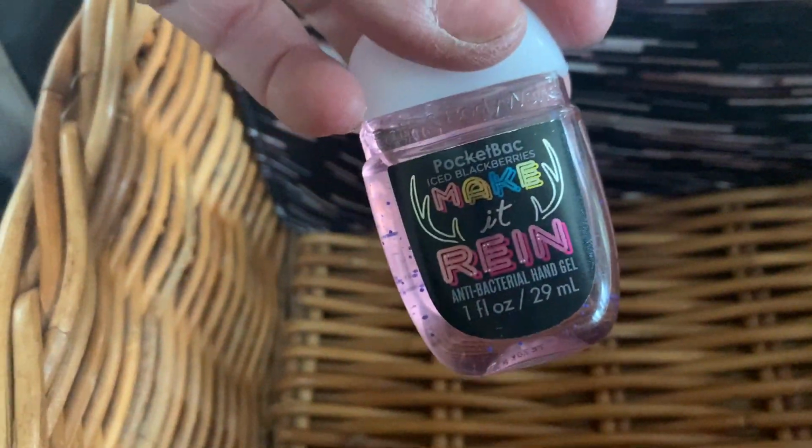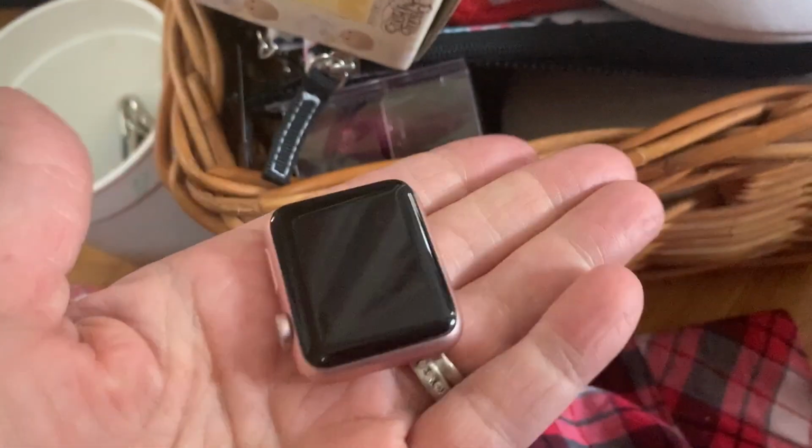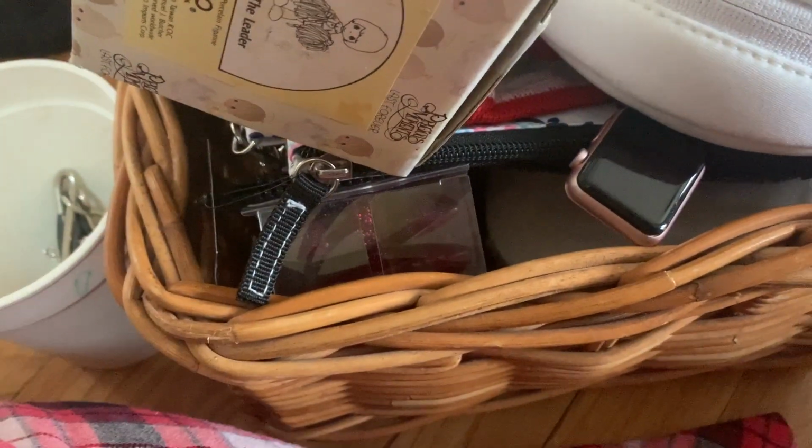Okay, so now I'm just going through what I'm going to sell. Found some hand sanitizer in there, which is worth a lot these days. Not selling. An old Apple Watch that's broken.